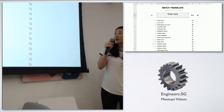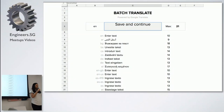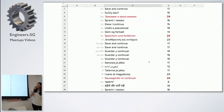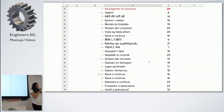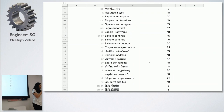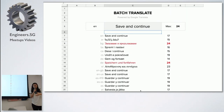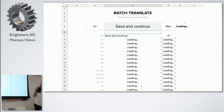This is actually a tool that one of our colleagues made. You can type in the English text, and it gives you, again, it's Google translated, but it's an estimation of how long it might be. You can see something like this, where save and continue is in English, and then it's translated, and the string length can change anywhere from 5 characters to 24 characters. If you think about that when you design, how much variation do you need to account for in your design? It definitely will change the way that you design something.